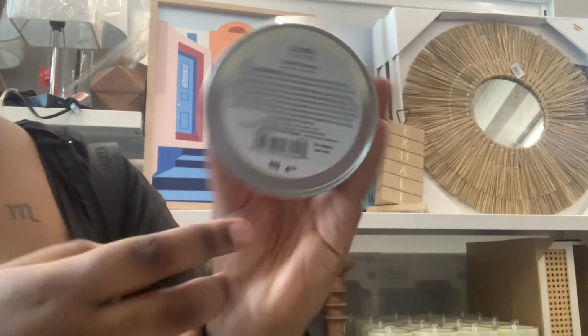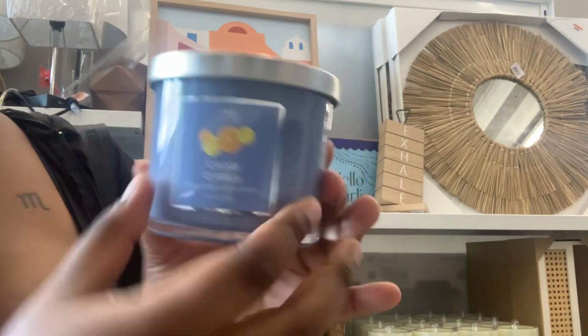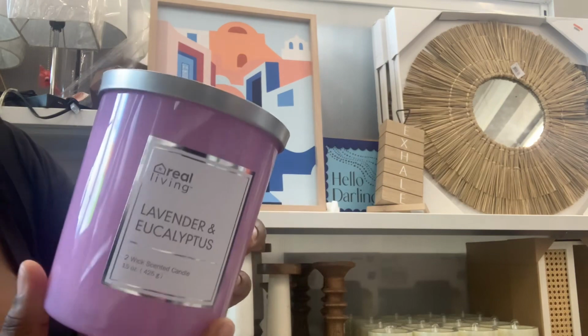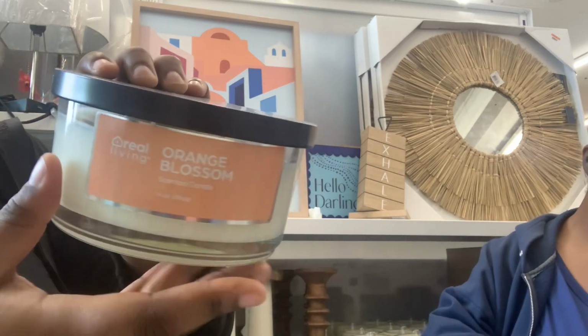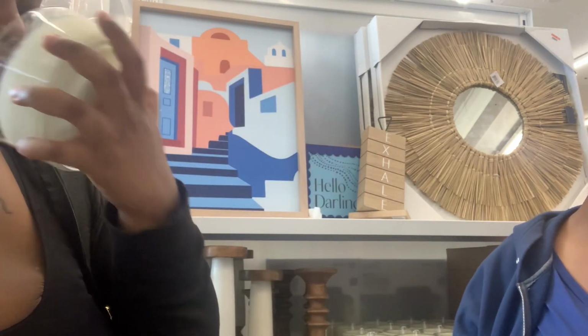Yeah, it's $4.99. How about this one? Citrus. This one is lavender eucalyptus. It smells good. Ooh, orange blossom, let's see. It's a big candle too. No, it smells like kitty cat blossom.